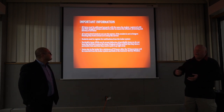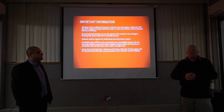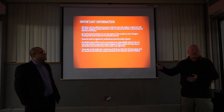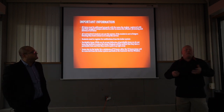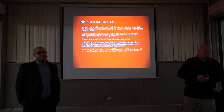Items stay in the locker system for a minimum of 72 hours. After that 72-hour period, we will remove it from the locker to make room for new packages to go into the locker. At that time, it's held at the customer service window of their student post office. If they do not pick it up before the end of the semester, we return the items or forward them to their home address.